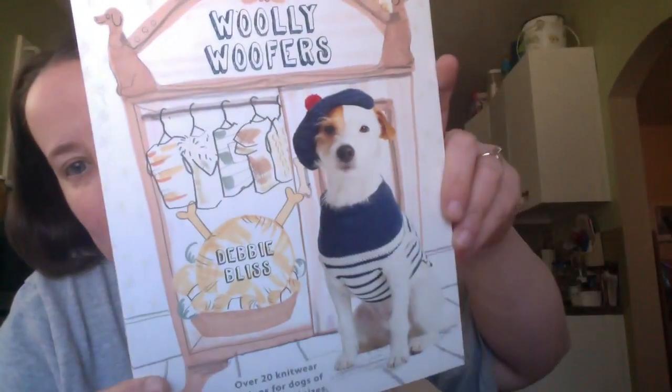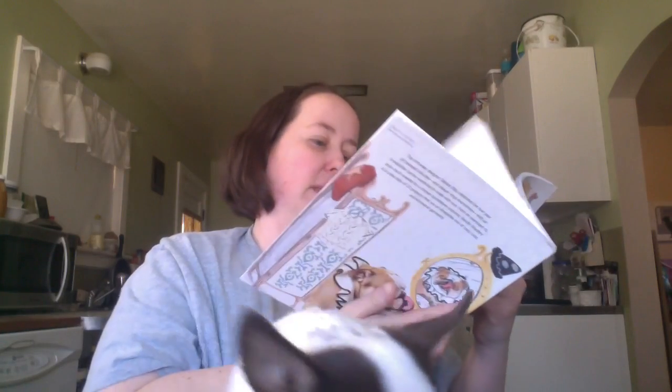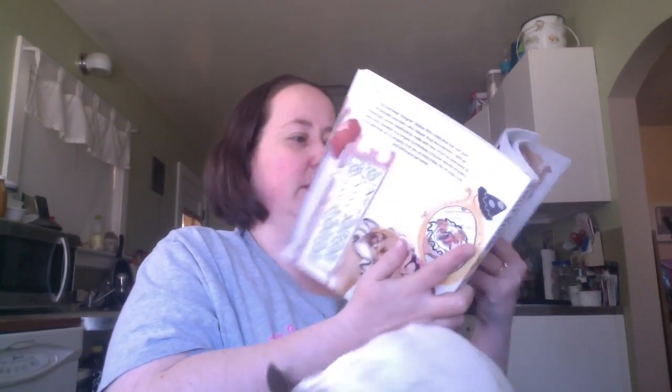And this is another new book that came out from Debbie Bliss. It's Woolly Woofers. It's a bunch of dog sweaters, and you guys know how I feel about my dogs, and they're the best dressed ones in this house. So let me show you a couple pictures. This looks like it's going to be a good book.